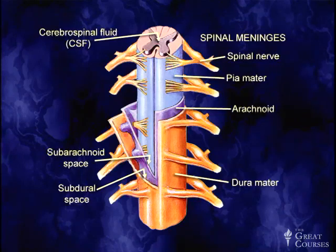This gives us a very good access to the physiology of the brain, because we can put a needle in here and extract some fluid, which is different than the blood, and we can see what's going on in the internal milieu of the spinal cord and the brain itself.